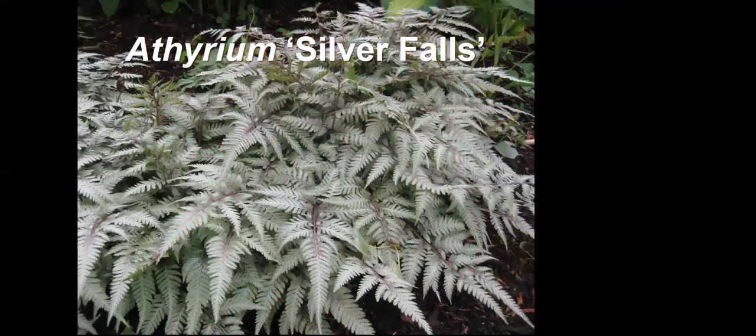As we talk about shaded gardens, ferns are sometimes relegated just as textural components, but Rotary Gardens has one of the largest fern gardens in the country. We have 250 varieties of ferns, including a lot of these wonderful painted ferns. And Silver Falls we found to have the most silver to it. This is a plant that's about 15 inches tall, but wonderful silver. There's 20 to 30 varieties of Japanese painted ferns with different degrees of silver and maroon.